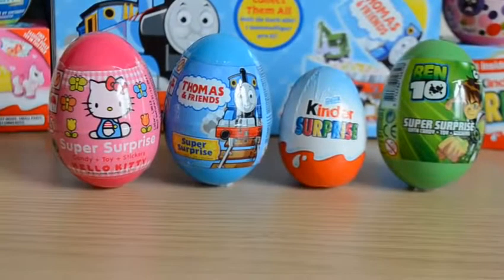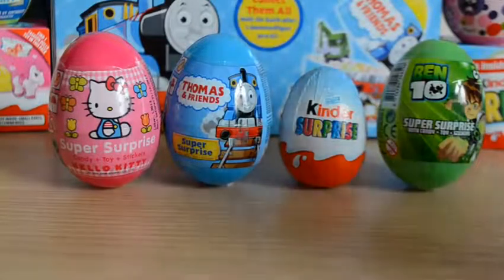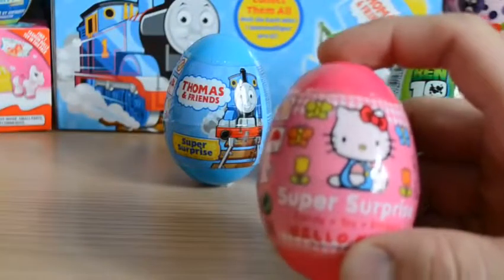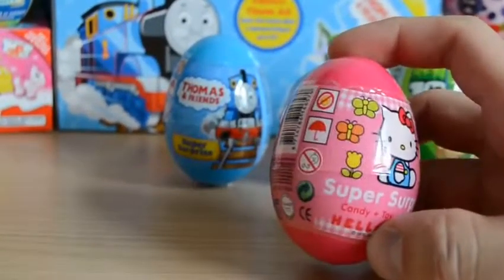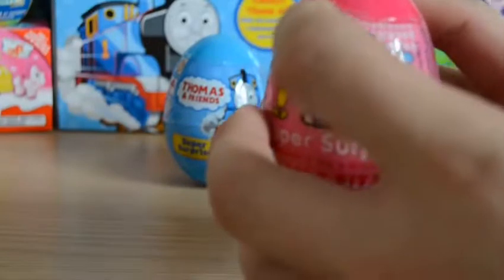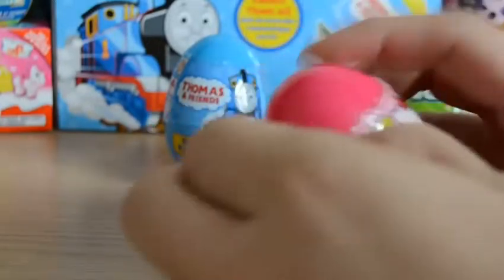Hey guys, welcome to another surprise video. Today we're going to take a look at a Hello Kitty surprise egg, a Thomas and Friends surprise egg, our favourite the Kinder surprise egg, and a super surprise Ben 10 egg. So let's take a look at the Hello Kitty egg first, and this is a super surprise Hello Kitty, so you get one of them amazing little figurines inside, which is really cool.